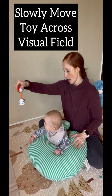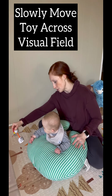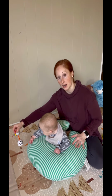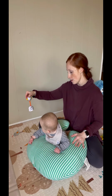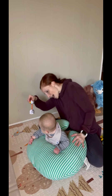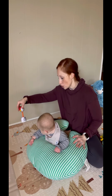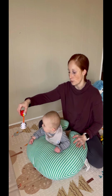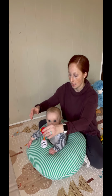I can go up high to see if I get some neck extension. I can go down low to get him to lean forward and weight bear on those arms a little bit more. And I can bring it all the way to the side. Hi! So try and find a toy that's super motivational for your baby. He really loves this one. It's a little rattle.